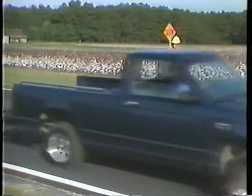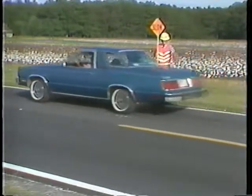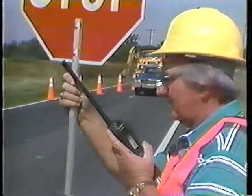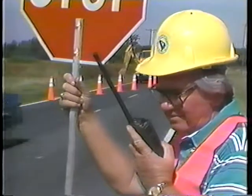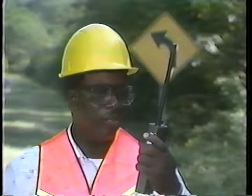This operation is very simple, but the flagger must be assured that the driver of the last vehicle will pass the flag to the other flagger. Remember, communication between flaggers is vital, and radios are the best way to maintain communication.